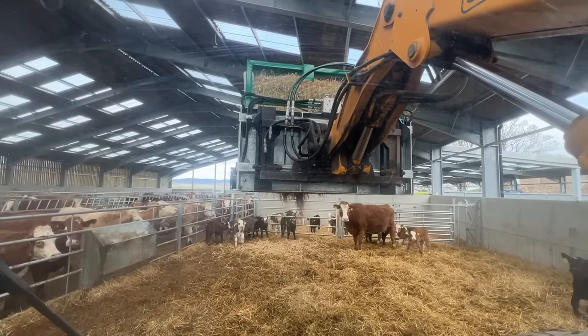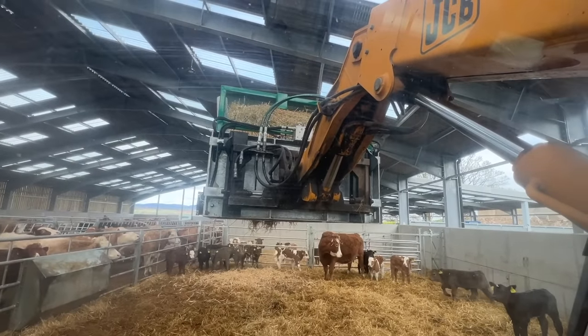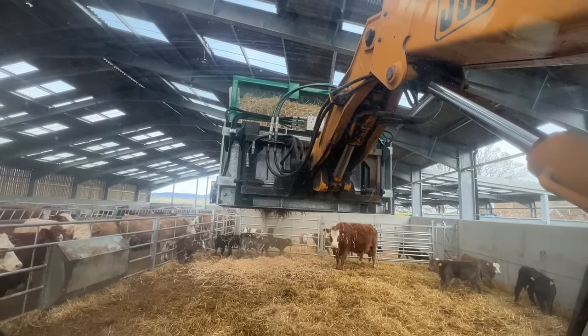Righty-ho, so far it works well. This forklift is definitely under capacity for it. I would say we're going to go and get the other forklift tomorrow maybe and just see what it's like with that oil flow.